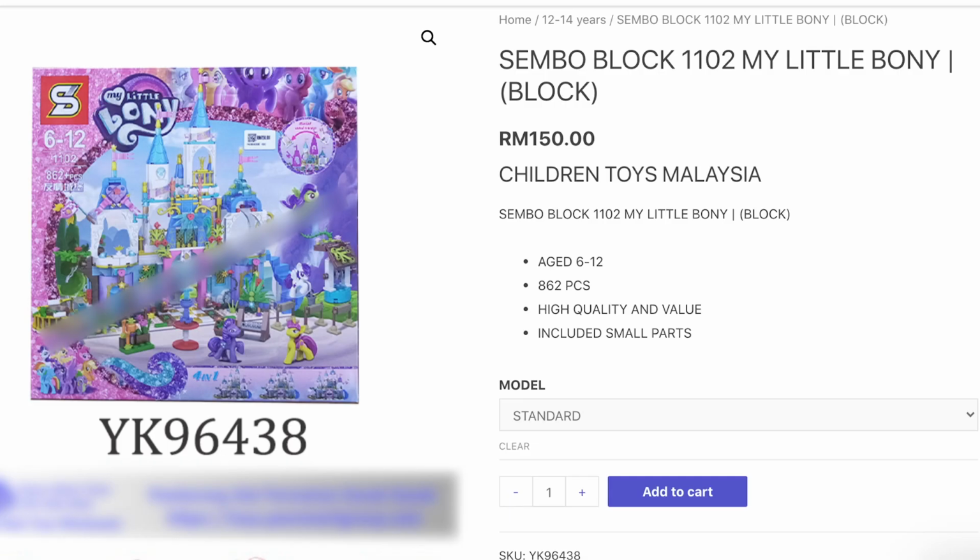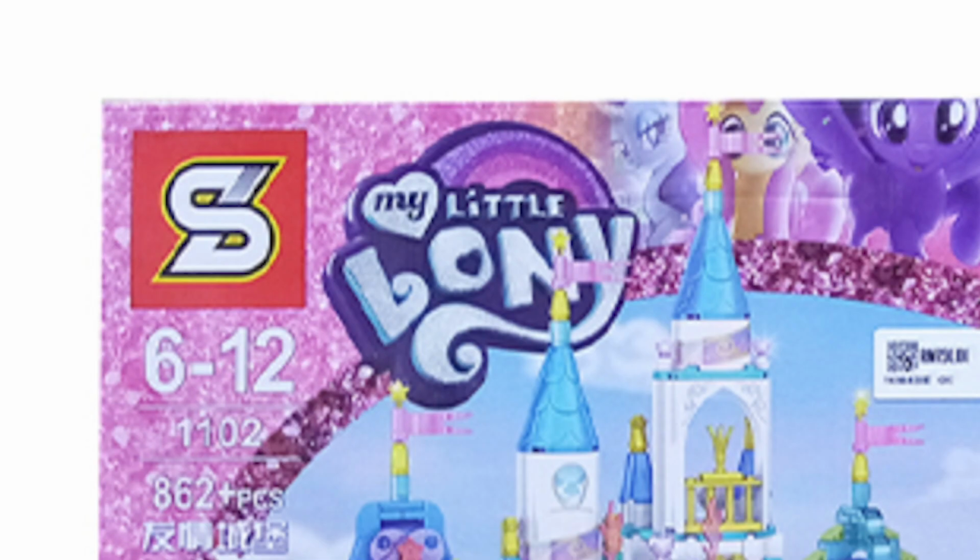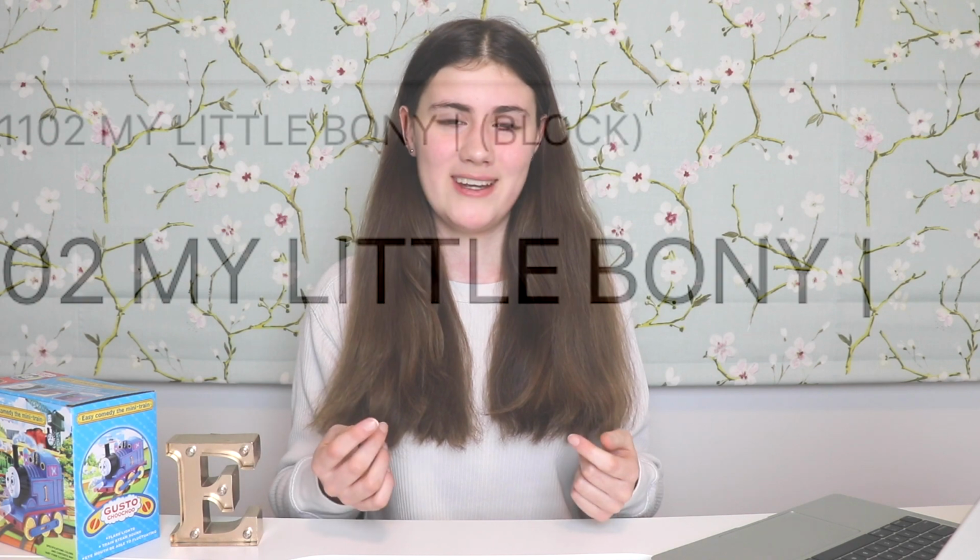I have no words. My Little Pony? So obviously they've gone, right, we want to sell fake My Little Pony products. How can we change it slightly so that we can get away with it? And then they've turned the letter P upside down and ruined it. This is just... everything has gone wrong with this. But trust me, there's more amazing products where My Little Pony came from. So let's have a look at some others.